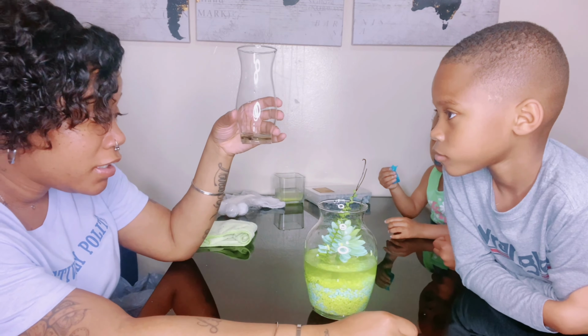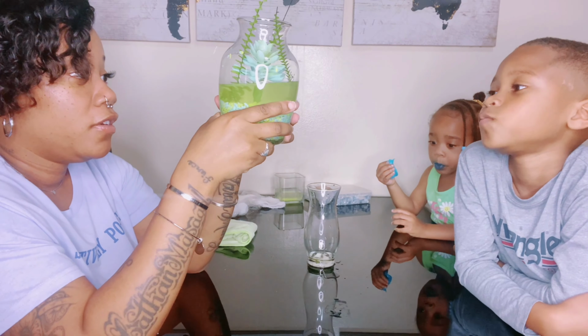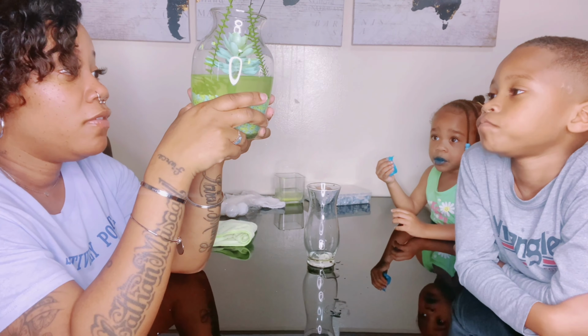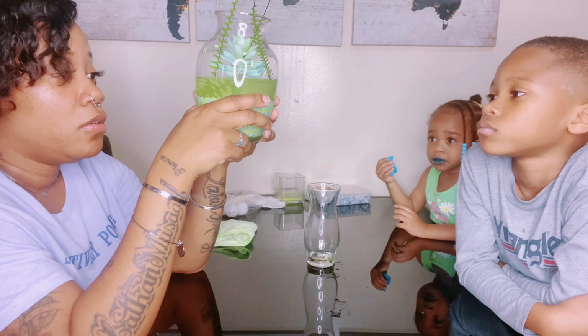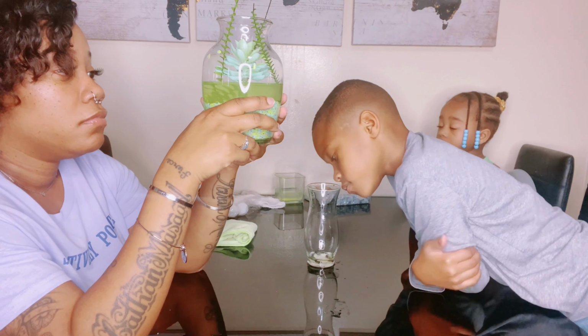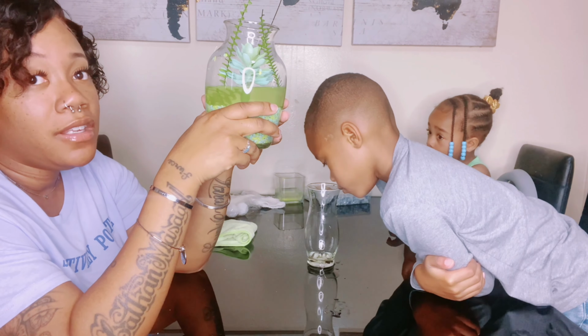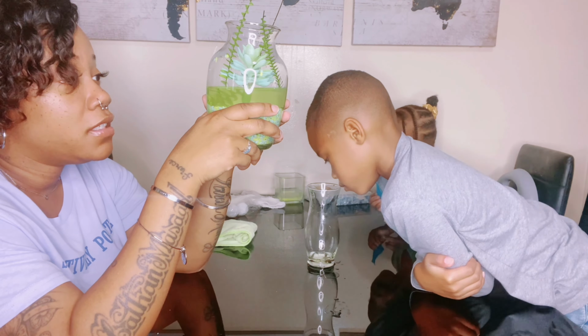I'm kind of scared, honestly, because the water here is turning green, and I don't know if that's safe for them with those pebbles. But if they don't kill fish, then they shouldn't kill the tadpoles, right?